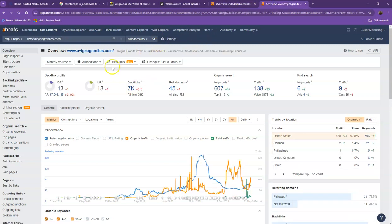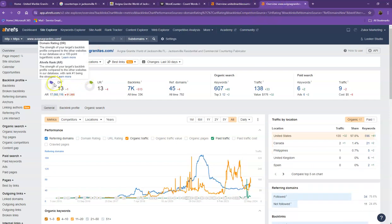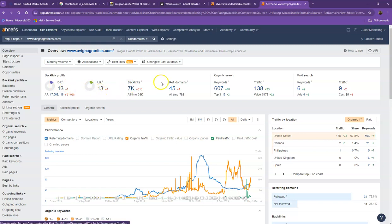Let's also take a look at your competitors' numbers. Well, starting off with DR and UR, it shows that Google actually finds their website a much more trustworthy and a stronger website. That's also because they have more backlinks, they also have more keywords, which gave them way more traffic.